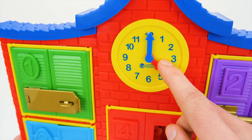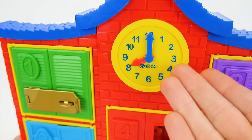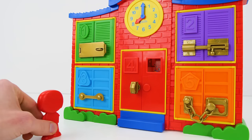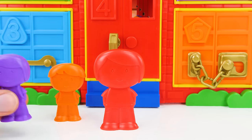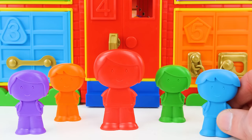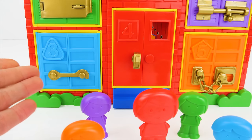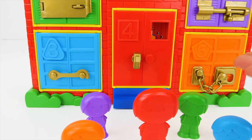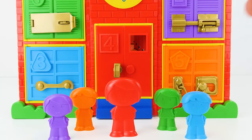Tick tock, tick tock. It's 8 o'clock. That means it's time for school. Here comes a teacher to class. With 1, 2, 3, 4 students. And there are 1, 2, 3, 4, 5 different classrooms. Can you help me match each person to the right classroom?